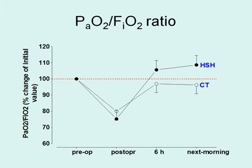According to the oxygen ratio, we found no significant differences, but looking at this curve, we can see an obvious trend where the hypertonic saline starch group tended to have a much more rapid recovery.